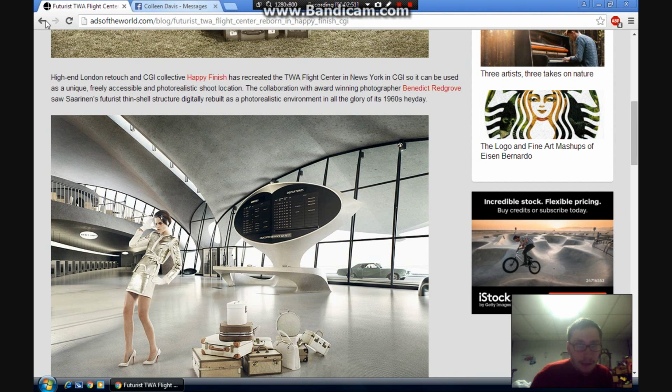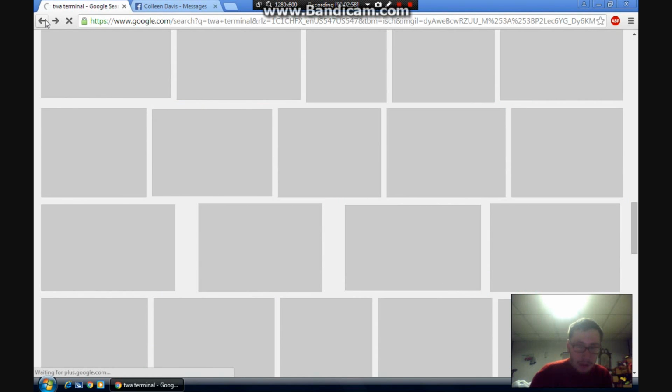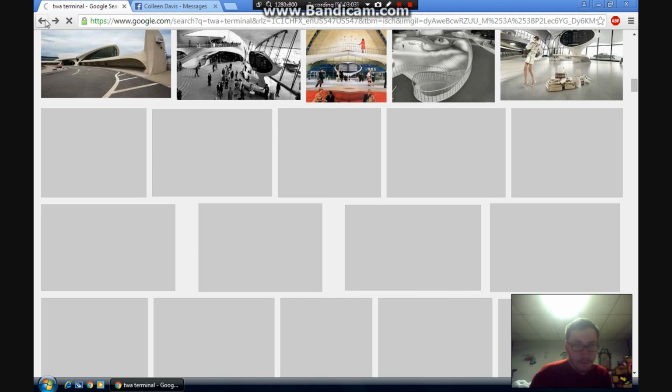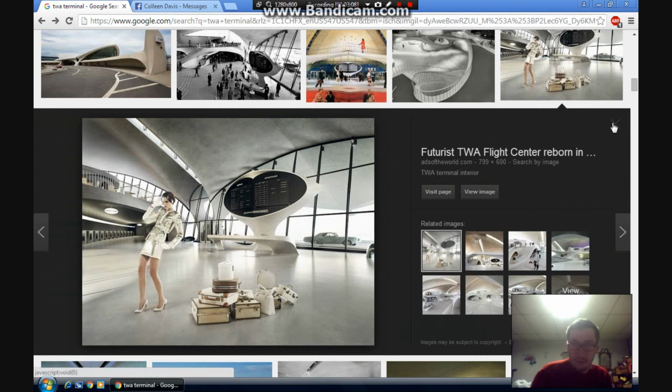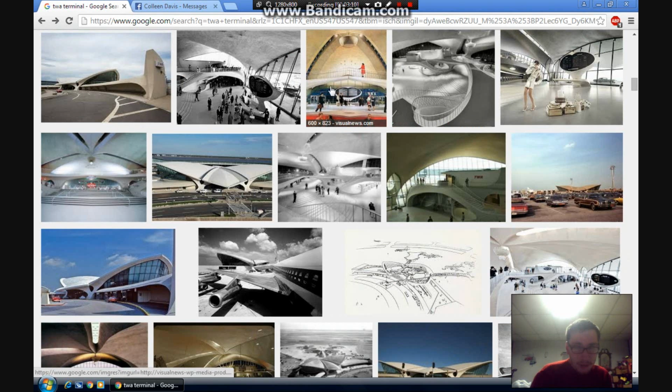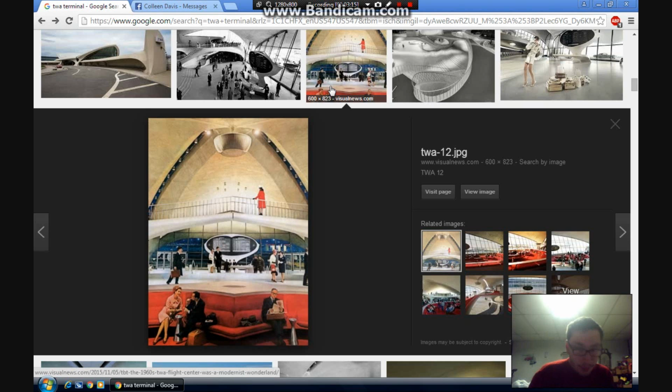It's a beautiful building, I admit. It was at the height of the space age when they designed this. Here's another old one. Yeah, that looks old right there. Seriously, it does. Look at this. Lounge chairs and stuff. Back when they actually allowed you to smoke in places.